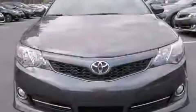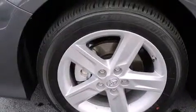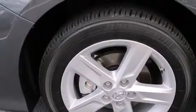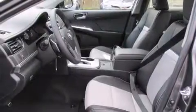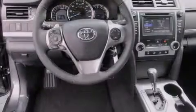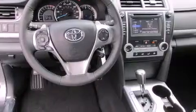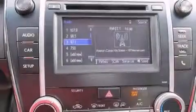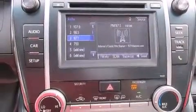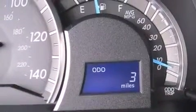All of the following features are included: a split folding rear seat, cruise control, a rear window defroster, a CD player, a leather-wrapped shift knob, front side impact airbags, front fog lights, a traction control system, a keyless entry system, and air conditioning. With an EPA estimated rating of 35 miles per gallon on the highway, this vehicle does not compromise its fuel efficiency for size, comfort, or fun.